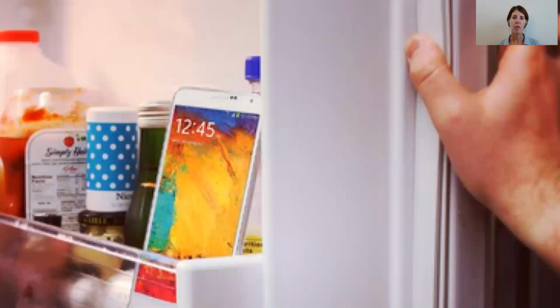So another pretty common sign is misplacing things, and also losing the ability to retrace steps in order to find things, because we all misplace things from time to time, but we're able to mostly retrace our steps and find them eventually. If your loved one is suffering from dementia, you may notice when you go to visit that they're losing a lot of things, that they've misplaced things.